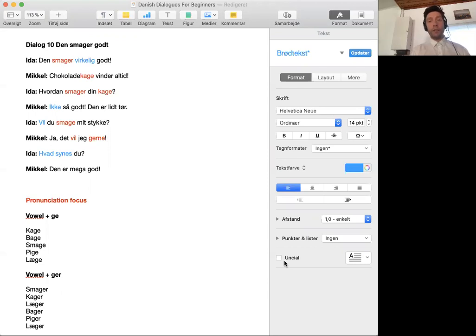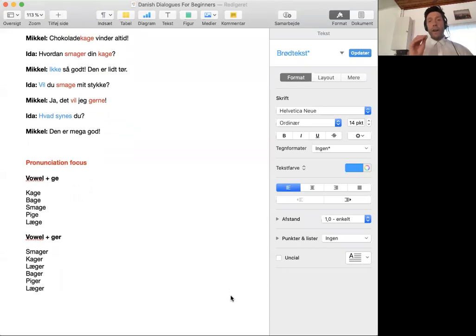Den smager godt. It tastes well. The pronunciation focus of today is vowel plus GE. Whenever we have a vowel plus GE in normal spoken Danish, the GE disappears and the vowel in front is prolonged, as it is in Kage, Bage, Smage, Pige, Læge.